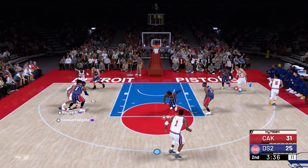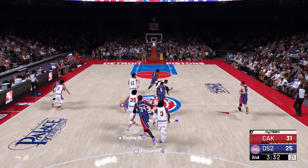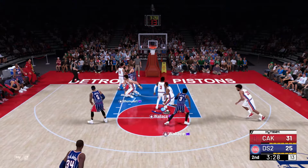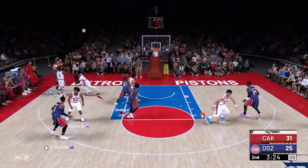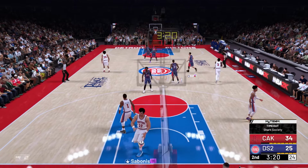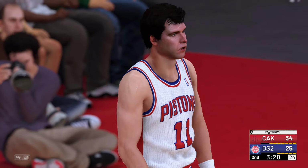Over to the left wing. It's stolen by Smith. 3-on-3. Here's Wallace. Out to Smith. Ball with a wide open look. Yes, and it's Smith with the assist that time. That's 10 points for Lonzo Ball.